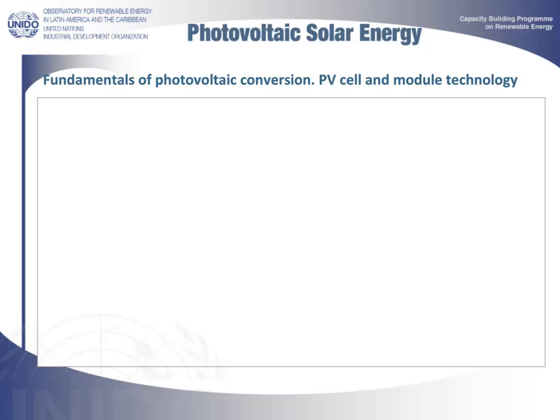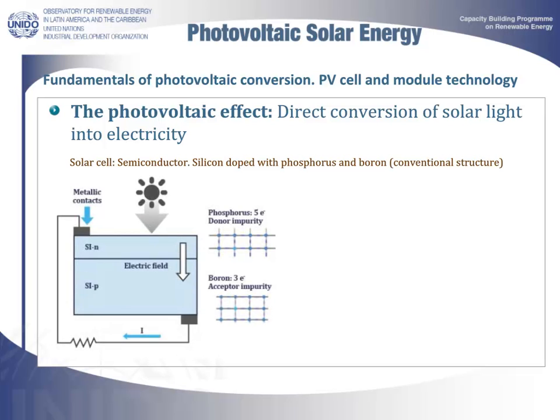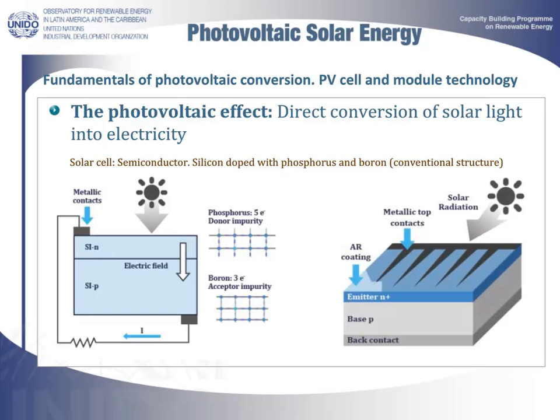The photovoltaic effect is the direct conversion of sunlight into electricity. The element that makes this possible is the solar cell, which in its more conventional structure consists of a semiconductor of silicon doped with boron and phosphorus. It is prepared in such a way that the amount of radiation incident on the surface is maximized, and the power generated can be extracted to an external circuit.